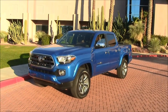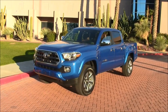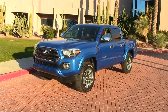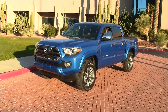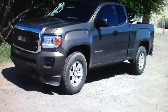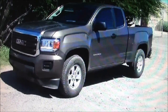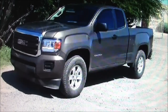This is the 2016 Toyota Tacoma, the new and improved model we've all been waiting for. In this case, this is the double cab 4x4 in the upgraded limited version. We also did a full test on the Tacoma's closest competitor, the 2016 GMC Canyon. If you'd like to watch that review, we'll have a link for that at the end of this video.